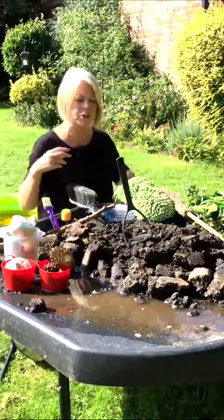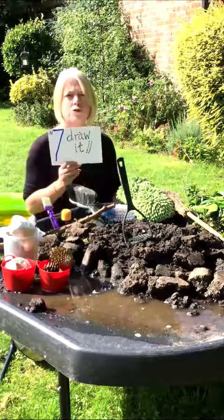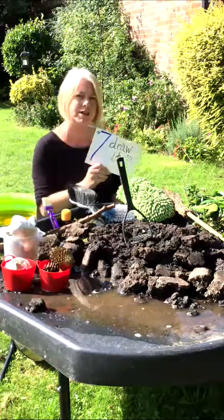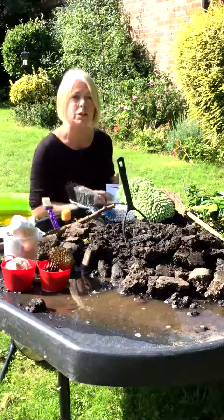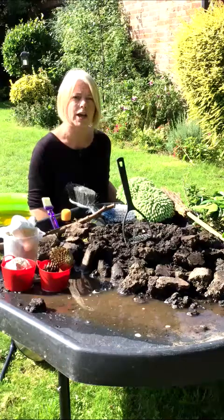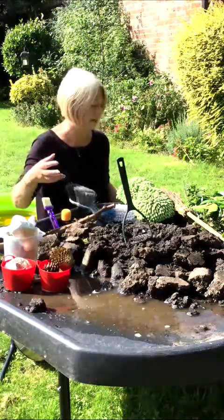And I'm going to show you this. Today is number 7 in the series, and it says draw it. But actually, do you know what? I wrote this and I've realised that it's not draw it, it's create it. We need to use nature as a creative tool, and we can do that with our children really, really easily.